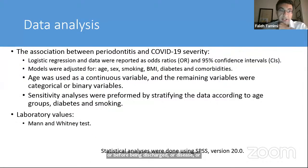For analysis, we used a logistic regression analysis that was adjusted for age, sex, smoking, body mass index, diabetes, and comorbidities. Also, we did a sensitivity analysis stratifying data in subgroups. And for the laboratory values, we used the Mann-Whitney test.